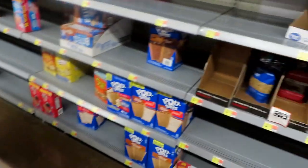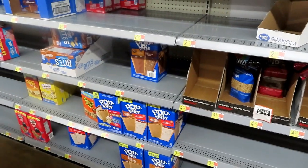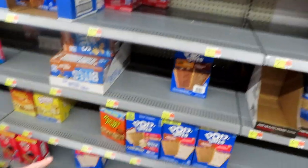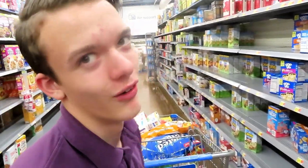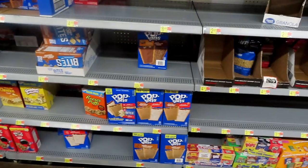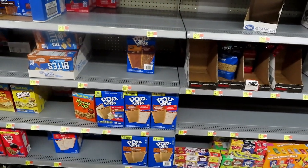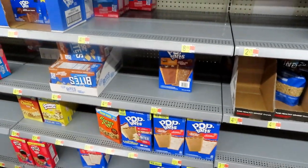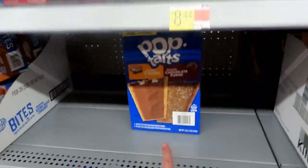Four. Like four big boxes or four little boxes? Oh, four big boxes. Oh. But four big boxes, a whole lot. Yeah. How many is this? No, we don't want that one. Yeah, the cinnamon ones are gross. Yucky. Oh, this one might be good.